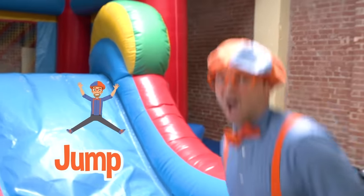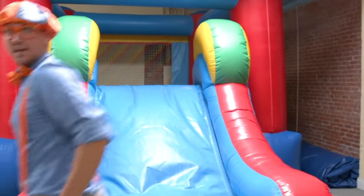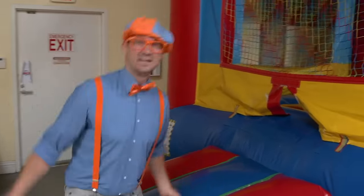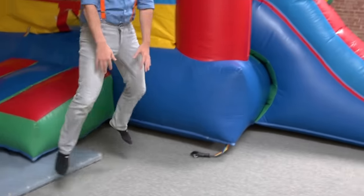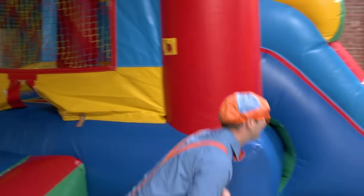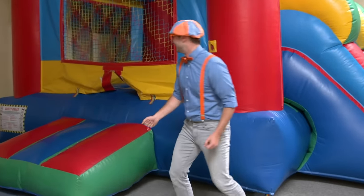Woohoo! Like this. So when I am inside jumping, will you jump with me? Yeah! Okay, here we go. Whoa! It's like we're a frog. Ribbit, ribbit, ribbit. What other animals jump that you can think of? Kangaroos. I love acting like a kangaroo. Okay, here I go.